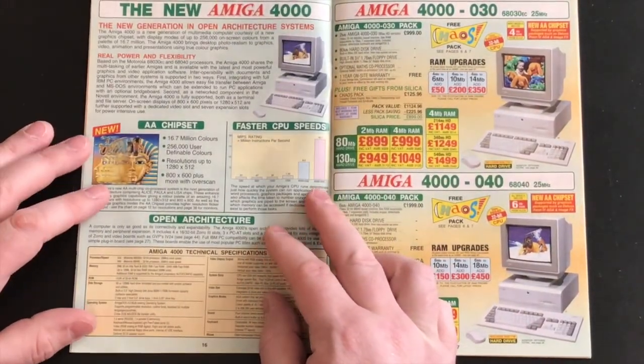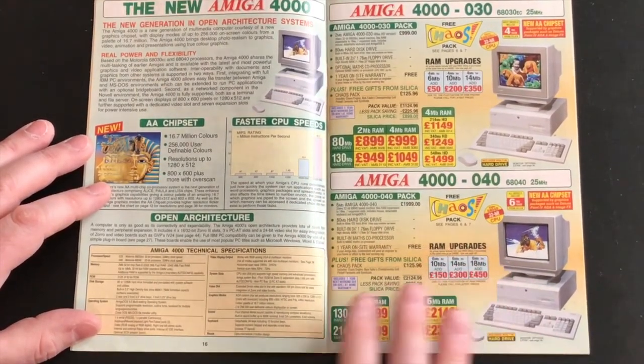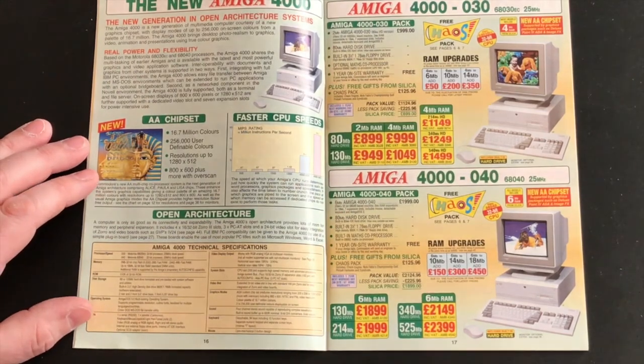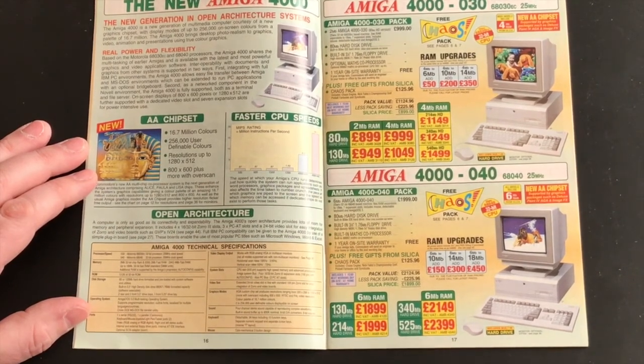1500. The new A4000, I used to lust over this, and I remember actually phoning up Silica. They had a sort of section in Debenhams in Glasgow. That was the closest one. I lived in Edinburgh at the time, and I remember phoning up to ask if they had an Amiga 4000 in stock so I could come and look at it. I had no intention of buying it. I couldn't afford it. You could probably buy a car for that price back in the day.